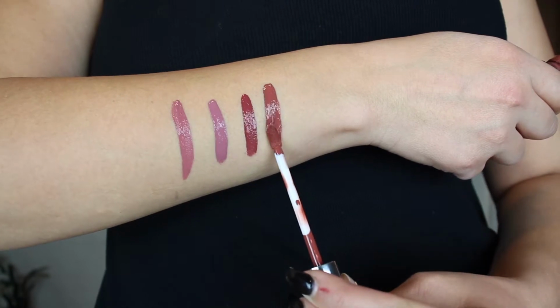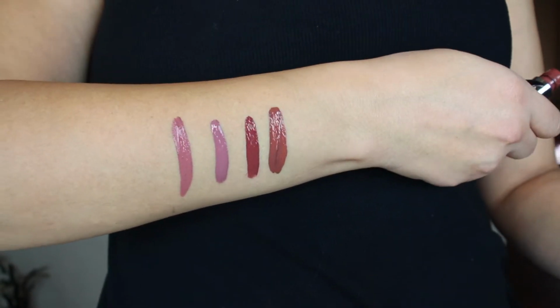I also have Chili Chili. I know a lot of people love this. This is very similar to Tulle. They don't look exactly the same in the tube, but I feel like when you have them on the lips, they look very similar. It definitely has more of a peachy orangey color to it. Also a very gorgeous color. I love Chili Chili. I also feel like this is very flattering on very fair skin.